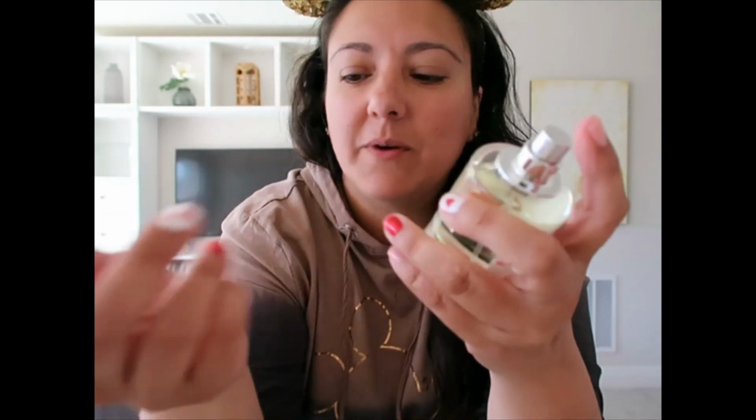I don't know if this is the best time for me to be doing that because I'm kind of sick, as you can tell. But I think it's true. I think it's true. You know what? I know exactly what this one smells like on my skin, so I'm just gonna spray a little bit here on my wrist and give it a second. Give it a little bit of time because it needs that, right?